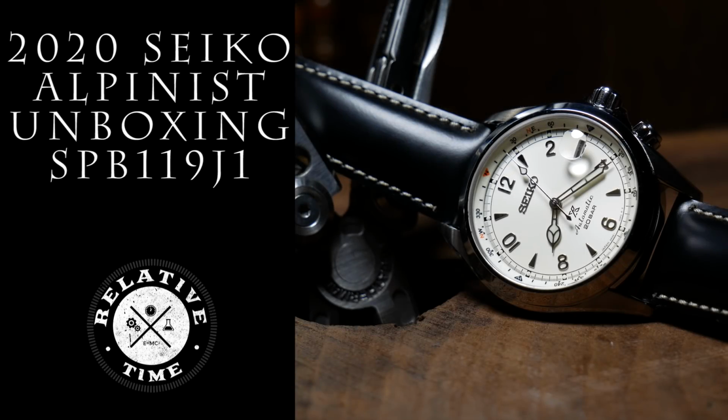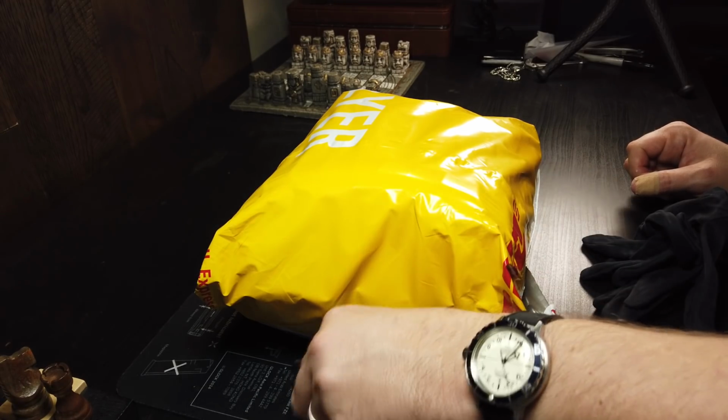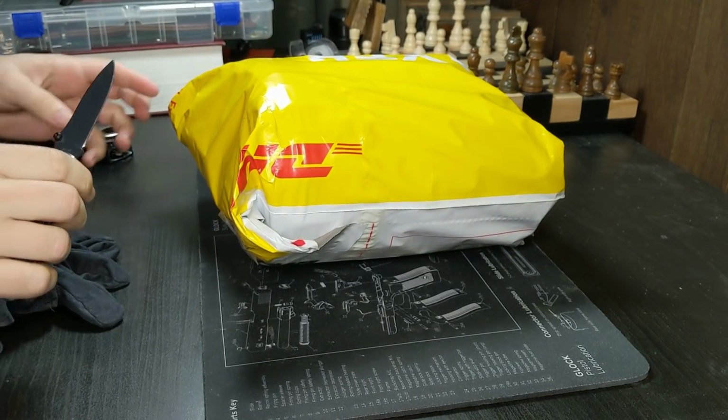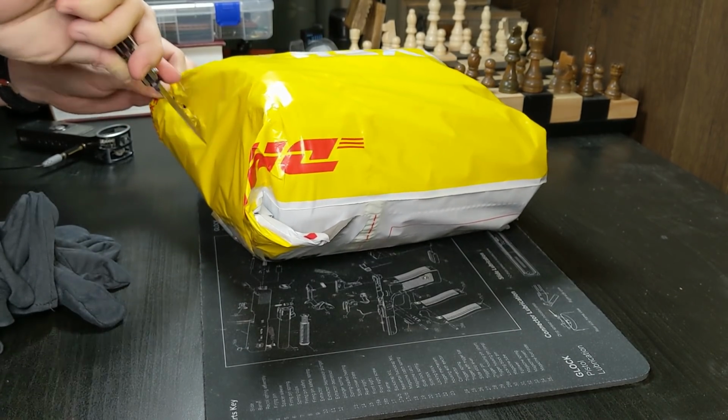Last September, when I heard that Seiko was going to release not 1, but 4 new Alpinist models, I knew I wanted one, and I wanted to get it as soon as possible. The bigger question was which one should I get? Yet, I'd completely changed my mind by the time December rolled around, and that was for 2 reasons.